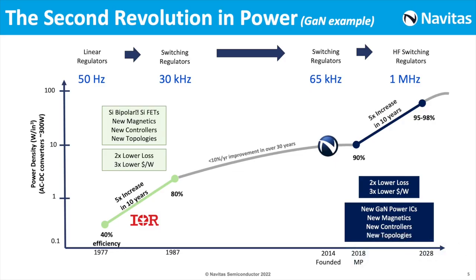Now, in the 40 years since then, silicon has had improvements. But over time, you spend more money and you don't get the benefit. Then along comes a new technology. In this example, we're looking at gallium nitride. The same thing is happening now again. So we're in the middle of a second revolution. We've got a new material that runs at a higher speed. Now we're talking, instead of 30 kilohertz, we're talking a megahertz. That's a million cycles per second.